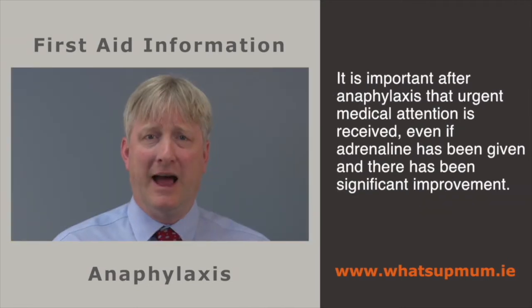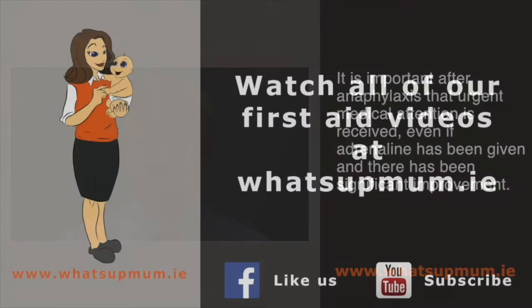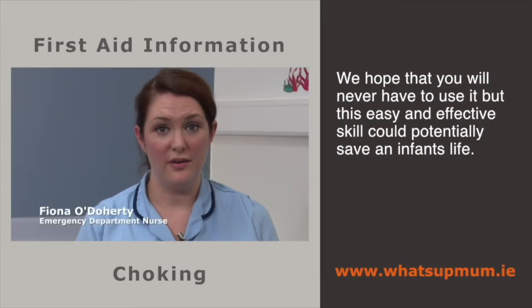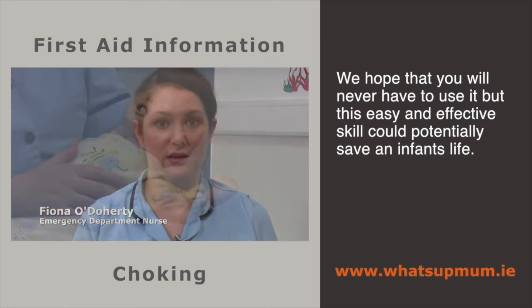It's important after adrenaline has been given or after anaphylaxis that urgent medical attention is sought. Even if adrenaline has been given and there has been a significant improvement, children must go to hospital. We sincerely hope that you will never be faced with this scenario, but this skill is an easy and effective tool that may potentially save an infant's life.